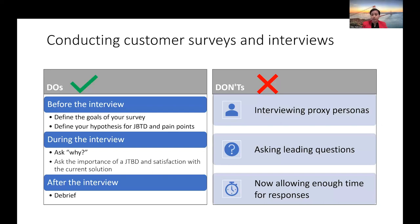After every interview, you should debrief with your team on what the findings are, what new jobs to be done were discovered with the users, and what revisions you need to make based on the user feedback. We accordingly refine our questions for our next interviews. Some guidance for the interviews is, always interview the actual user persona and not someone who works closely with those users or just knows about their work. Proxy personas could make some assumptions and you might not get an opportunity to discover the latent needs in that case.